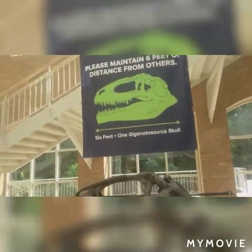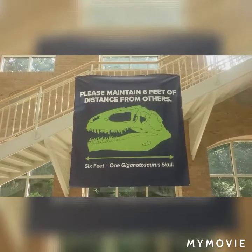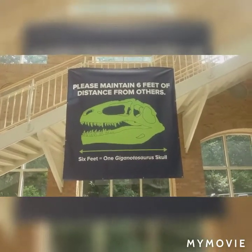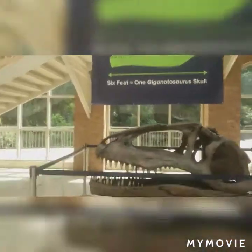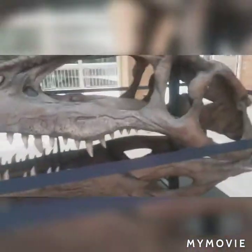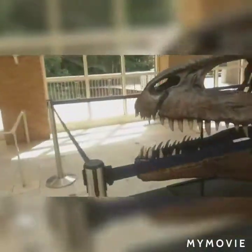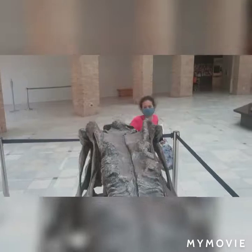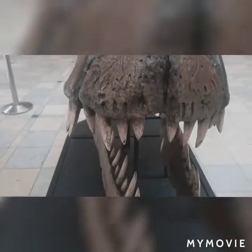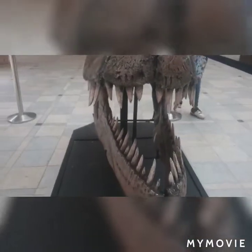Social distancing lesson. Please maintain 6 feet of distance from others. 6 feet equals 1 Giganotosaurus skull. That's not 6 feet. That is 6 feet. One person go on this side of the mouth. Go on that side. 6 feet apart.